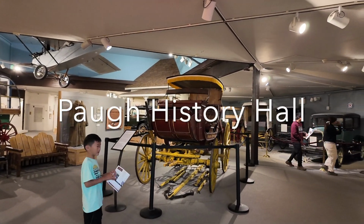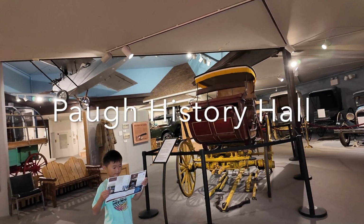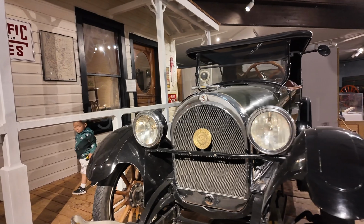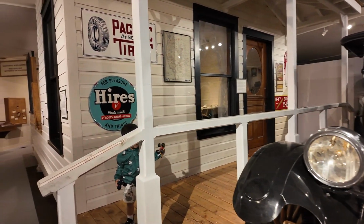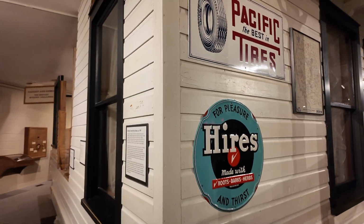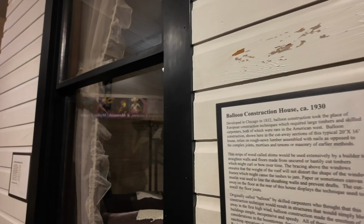This next section you see here is a history hall that focuses on the 1900s history of the Northern Rockies, showing their life, their tools, old setups. It wasn't super interactive, and so my kids moved through this area pretty fast, although my youngest really enjoyed seeing those older style cars.